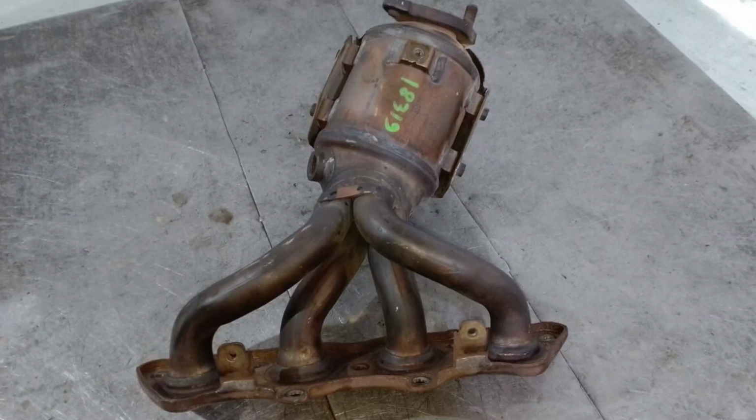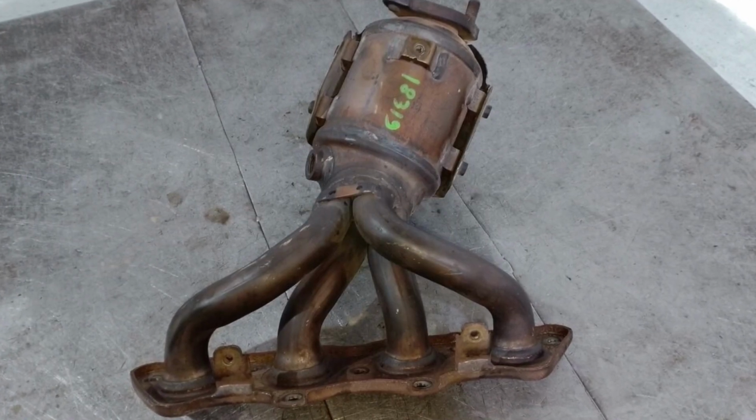Also, one of the common problems with this engine is that the catalytic converter is placed very close to the engine, actually in the exhaust manifold. And if you use bad quality fuel, or if there is some problem with the injection system or the combustion system, like your engine misfires, for example, and some raw fuel comes to your catalytic converter, this is a very, very big problem, because the catalytic converter will start falling apart, and these tiny ceramic particles will eventually be sucked into the engine, and they will start scratching the cylinder walls.